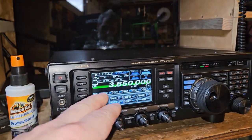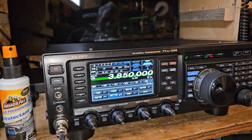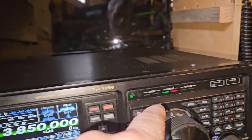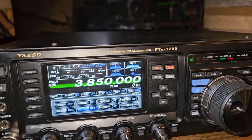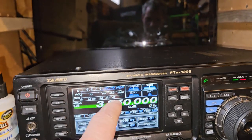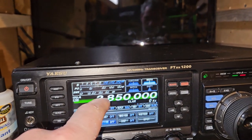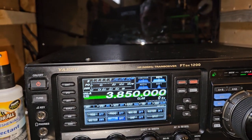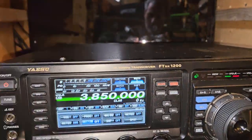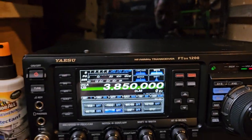But this radio, I like the display. I guess maybe because I had the 991A and I got used to it. It looks like the 991A. It's even got the same thing over here that the 991A has. And what I don't like about the 3000 is I don't get my frequency for my VFO over here. It won't show that. There's some other things that this radio does that I find really nice.